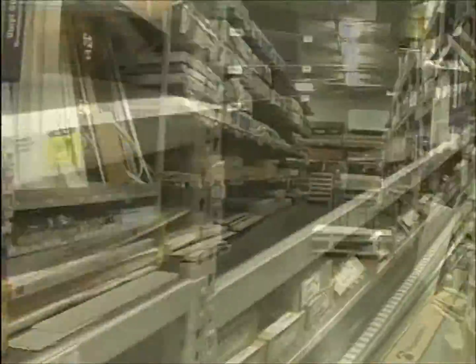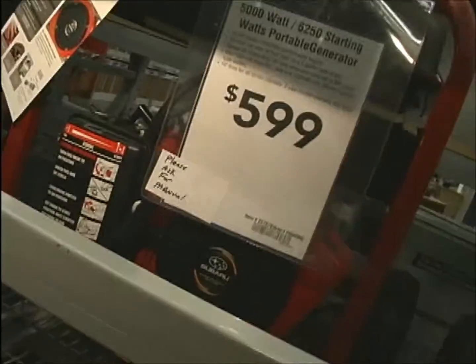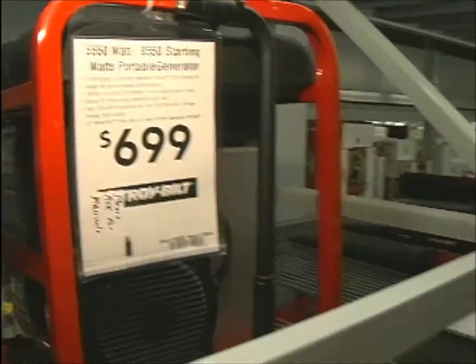When you walk into a store like Lowe's, it's easy to get lost in the sea of aisles. So we're going to slow it down, go step by step, and show you the items that you can save on. First up, big ticket items. Number one, portable generators. They're tax-free up to $1,000 as opposed to last year's $750 cap.